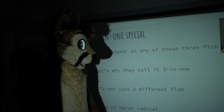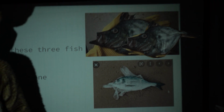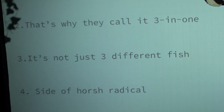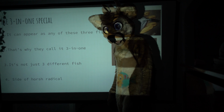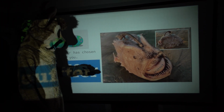Oh, this guy's a famous one. See here? This is actually the same fish. It's the 3-in-1 special. That's why they call it 3-in-1s, because it's 3 different fish. You can get it with a side of horseradish. The next one. So this is the next creature in the sea.